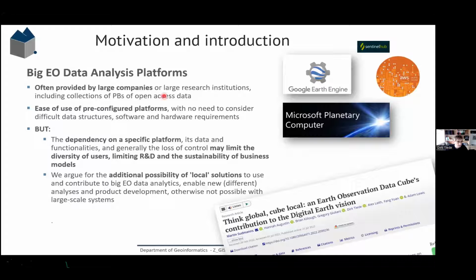But there is a but, that's why I'm here. The dependencies on such specific platforms, the data and the functionalities give you less control, which may limit the diversity of users. It's limiting the research and development parts, especially in the back end where the data is handled. So it's all predefined by these big providers.